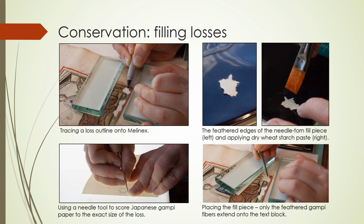Several text leaves had large losses. The paper surrounding the losses was brittle and was at immediate risk of further loss if the pages flexed during reading or if the jagged loss edges caught on adjacent leaves. Gampi paper was chosen for the fill pieces because it was fairly lightweight yet opaque, and so would have a sympathetic appearance to the paper of the text block and not be too heavy or inflexible.